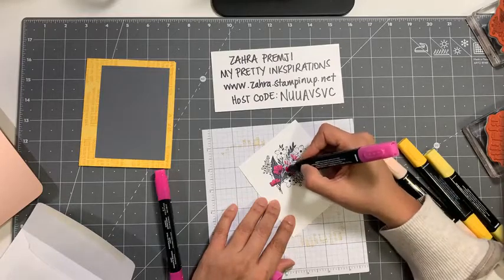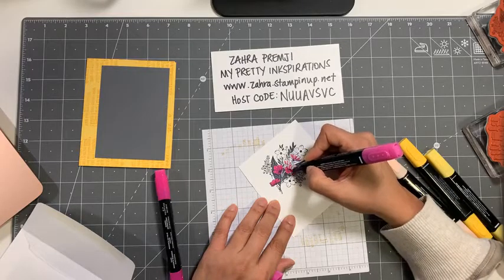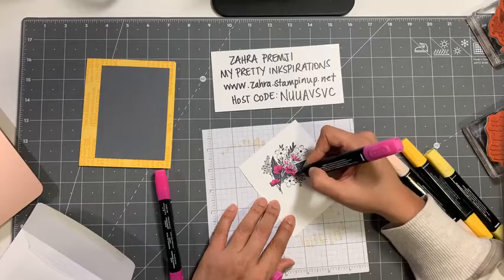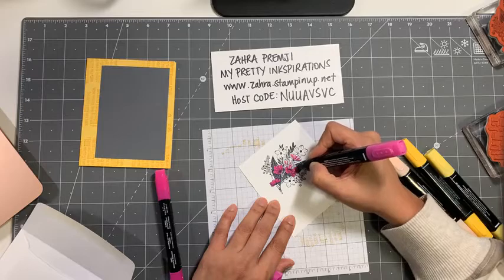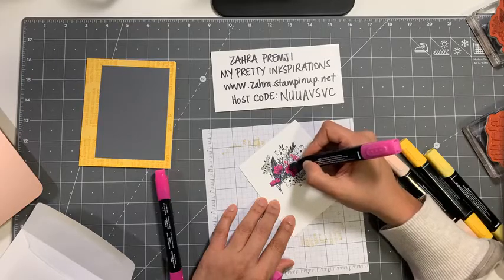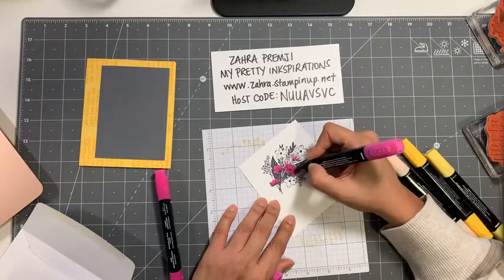And then we're going to die cut this, so it's going to be popped up in that flower wrap onto the card. I probably should have worn my glasses. Hopefully I'm staying in the lines. If I'm not, I certainly can't see it. I don't know if you can. All right.